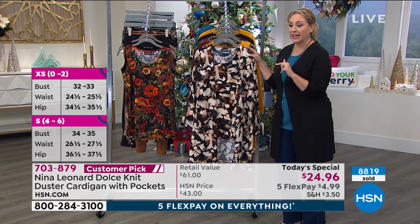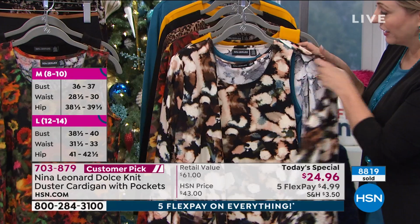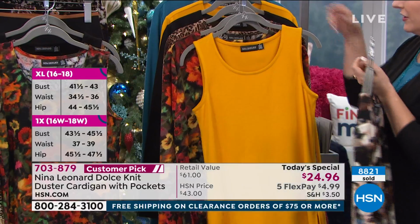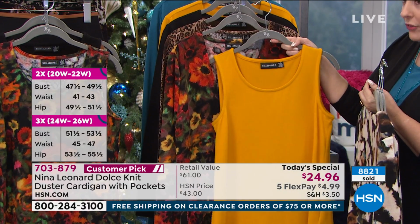I'm gonna go through the colors again. Over 8,800 have already been ordered. So here's the cloud. I actually paired it with the cloud tank, or you could do the Seaport. I think they both look amazing. And then here is that gorgeous floral. Here's that golden yellow that Sonia's wearing.